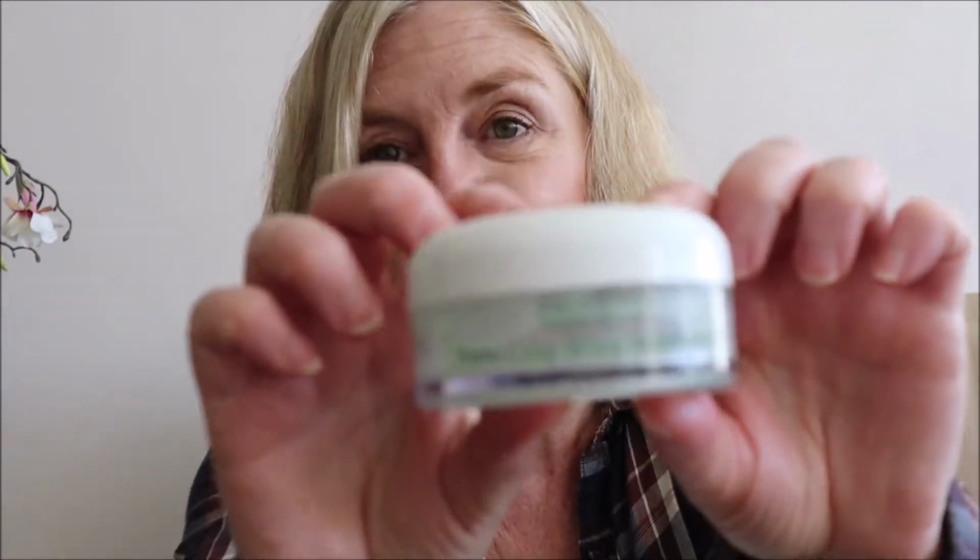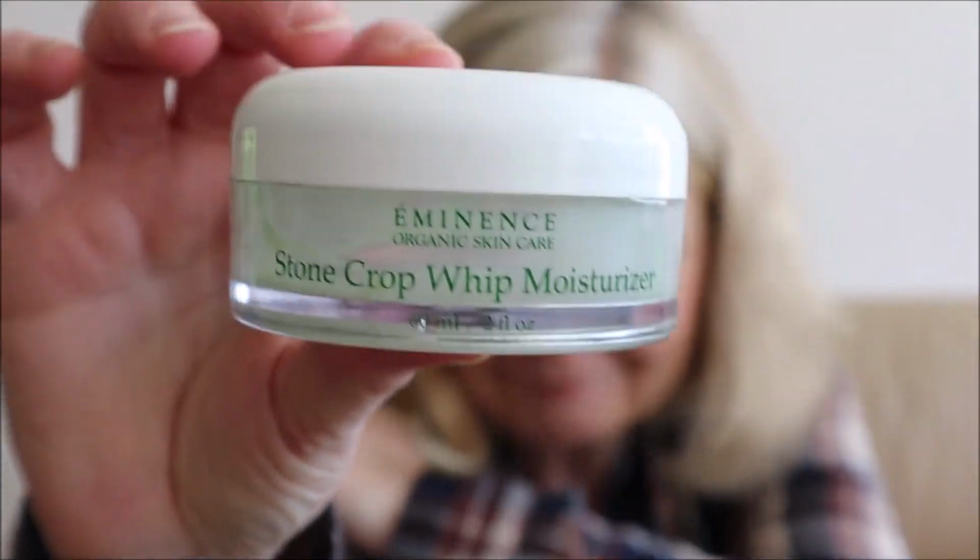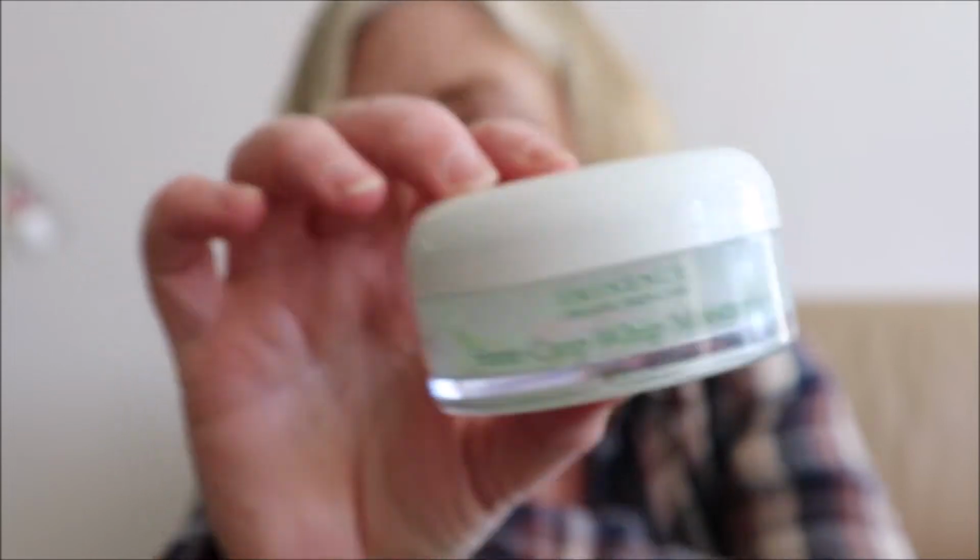I used up Eminence Stonecrop whipped cream. Do you know, I did buy it because I thought that it would fade pigmentation. And I think it's supposed to. It didn't fade, but nothing fades my pigment. I've got a mark here I've been working on, trying different products on it. No, nothing's fading it whatsoever.